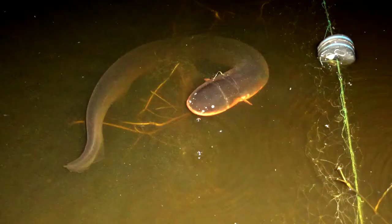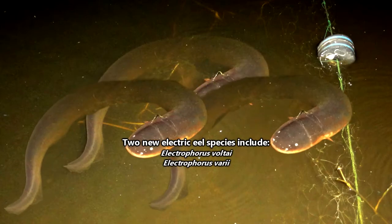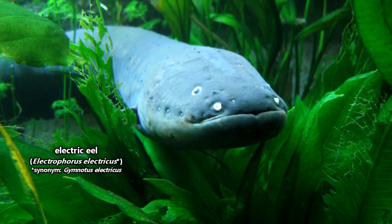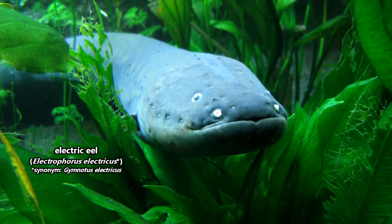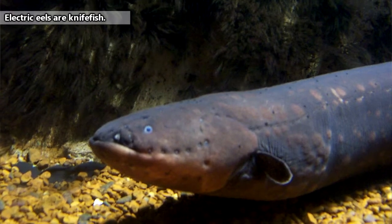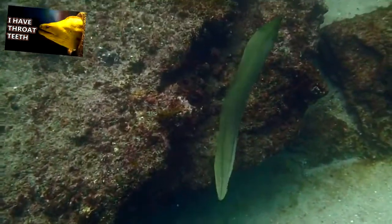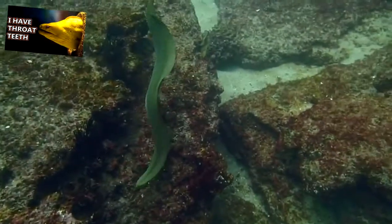As of 2019, it's been suggested that there isn't just one electric eel species, but 3. Because there's still more to learn about this possibility, this episode will focus on electric eels in general. These fish are commonly known as eels, but they aren't really eels. Instead of being cousins with morays, electric eels are more closely related to catfish and carp.